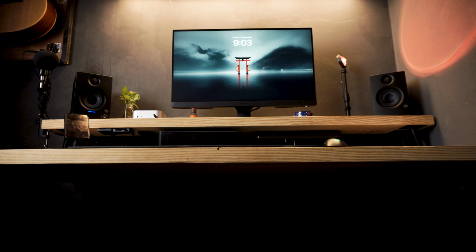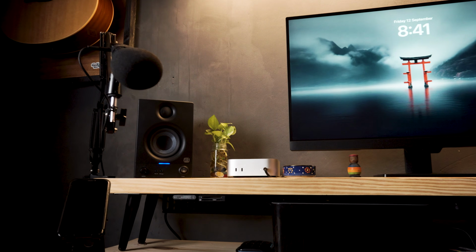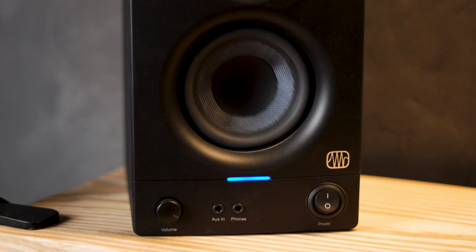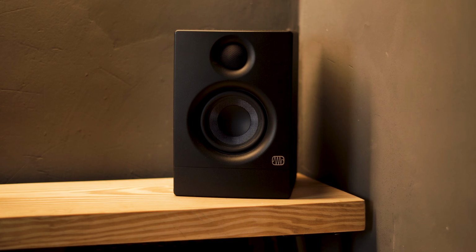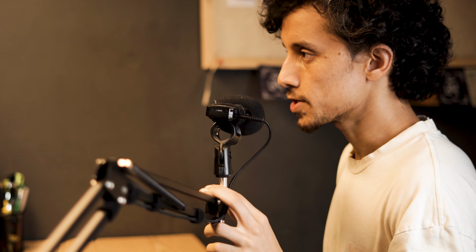What does sound great is my PreSonus Eris professional studio monitors. These were recommended by a friend who is a sound engineer, and I can tell you that it does produce high quality audio. And to record these high quality voiceovers, I have my Zoom H1n external handy recorder.